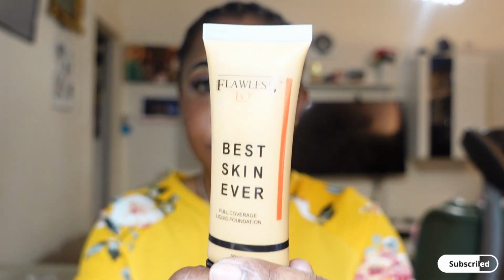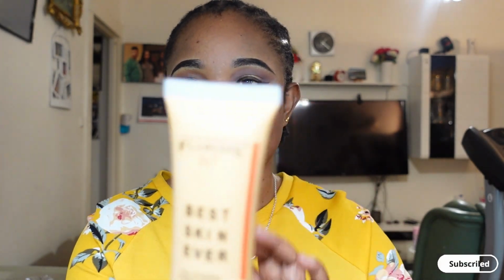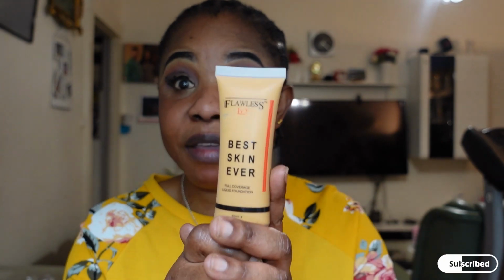Foundation, best skin ever, from Flawless Ivy. Is it Livy? I don't know. Livy or Ivy? I think it's Ivy. Okay, it's Ivy. Flawless from Ivy. I have my foundation brush, and I also have my beauty blender.